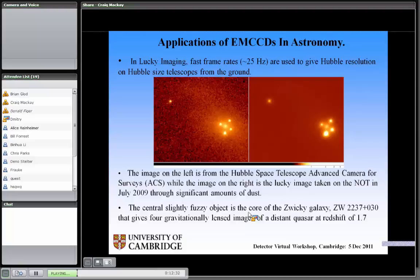So the picture on the left is the picture that came from the Hubble Space Telescope. The picture on the right is the one that came from our imaging system on a 2.5 meter telescope a couple of years ago on La Palma. And there you can see it's really got a very, very good image indeed. And you can see that that actually is really quite substantial.